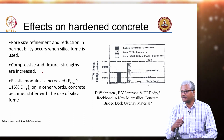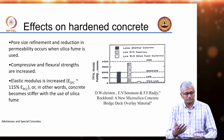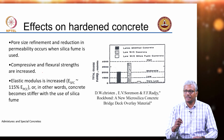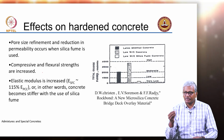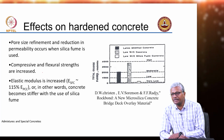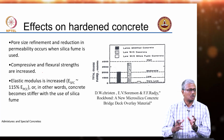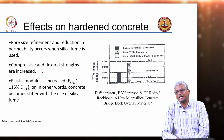On the other side, after concrete becomes hard, the performance more or less is very well controlled because of the refinement of pore sizes that happens when silica fume is used and the reduction in porosity. The strength is increased generally. The flexural strength also undergoes an increase. Why does the flexural strength also increase? I can imagine compressive strength increases because your structure is a lot more dense, the microstructure has a lot less porosity available. But what about flexural or tensile strength? Why should that increase?